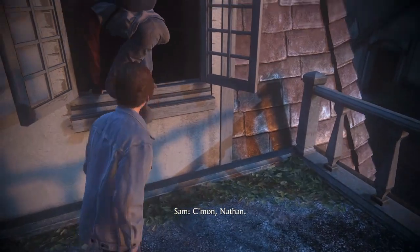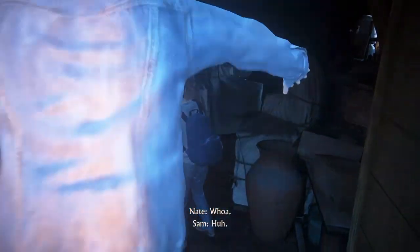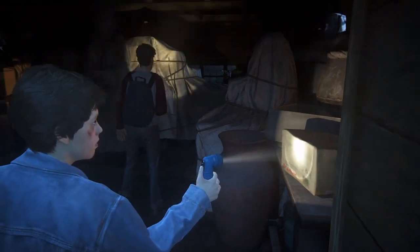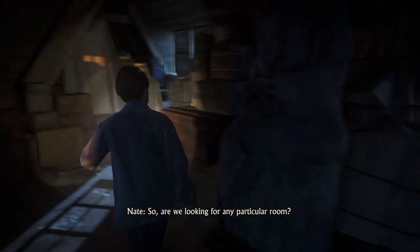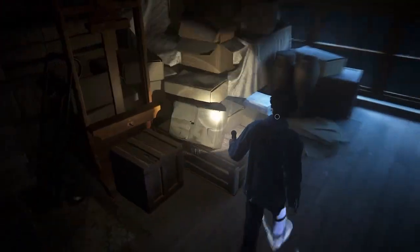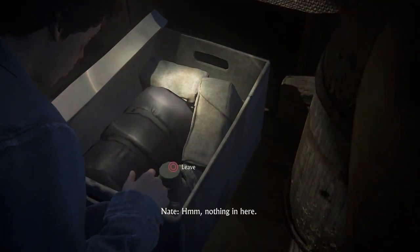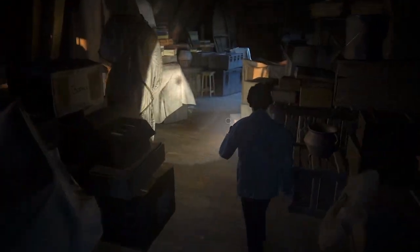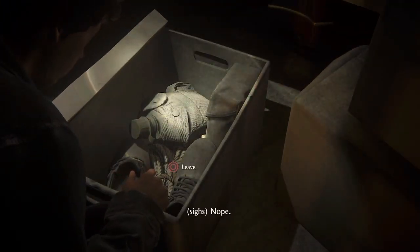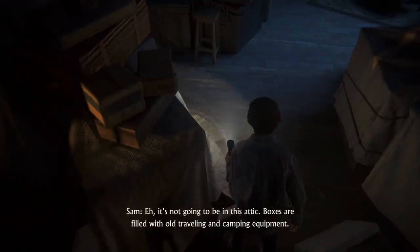Come on, Nathan. Whoa. Spooky. Oh, here. I brought a spare. So, are we looking for any particular room? Just keep an eye out for any books, journals, any kind of research papers, you know? Nothing in here. Nope. It's not gonna be in this attic. It'll be filled with old traveling and camping equipment.